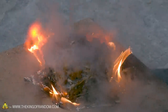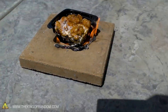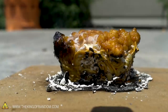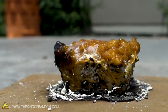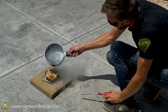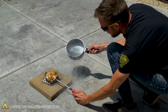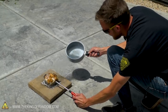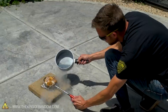My favorite part about this one is that the noodles didn't even slump. They all just stayed exactly in the position they were in when the bowl melted away. Noodles are not very good at burning in liquid oxygen. Okay, we were both wrong. We thought the noodles were gonna hold and contain it a little bit better. Not at all. What I've learned from this today is that if I need to put out a fire, I'll just throw some Panda Express on it.